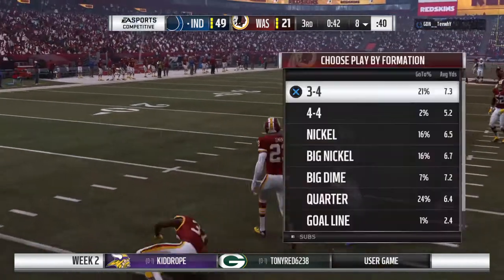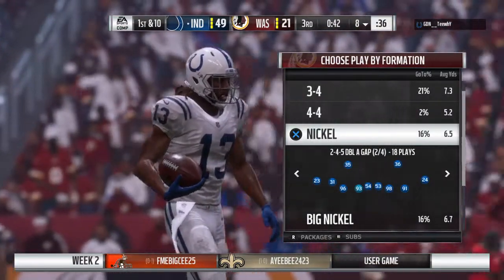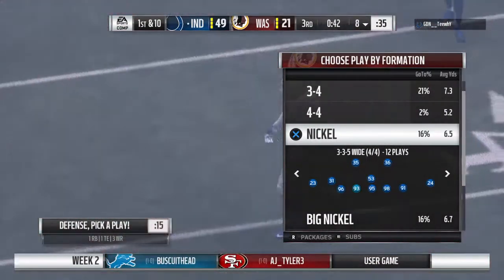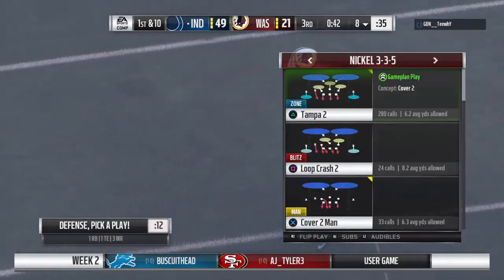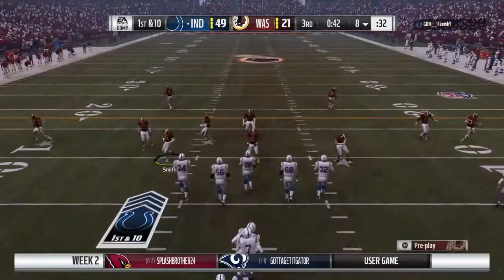51 yards on the punt there. And the Colts are going to take over, albeit deep in their own territory. And now Indianapolis set to take the field. Well, they're going to have to go at least 50, 60 yards here if they want to ensure that they don't have to punt the ball like they did last time.